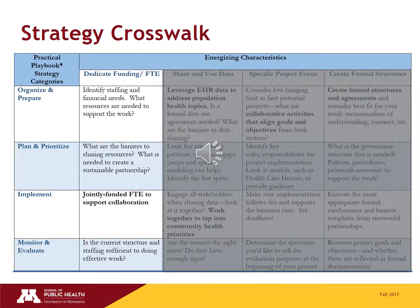First up, dedicating funding and full-time equivalents. For any partnership to be successful, you need some level of dedicated staffing. It's possible to do this work without direct financial support, but you definitely need people to make it happen. Right from the beginning, you need to think about what resources are needed to support this work. What are the barriers to sharing resources between partners? And what is needed to create a sustainable partnership? For example, once current leadership or staffing is no longer in their roles, can the partnership continue?